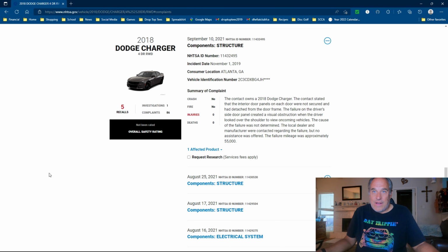The failure on the driver's side door panel created a visual obstruction when the driver looked over his shoulder to view oncoming vehicles. The cause of failure was not determined. The local dealer and manufacturer were contacted, but no assistance was offered. Failure mileage was approximately 55,000.